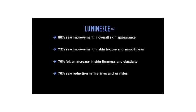So 88% saw that their skin got better, 75% saw that the texture was smoother and nicer, 70% saw that it was firmer, but that takes a little bit longer, and the fine lines got better. Not the deep lines, the creases that I showed you that I couldn't even do with surgery, but the fine lines will get better.